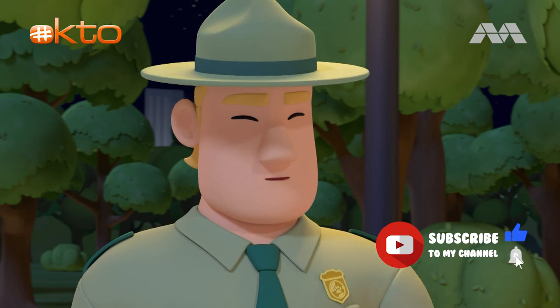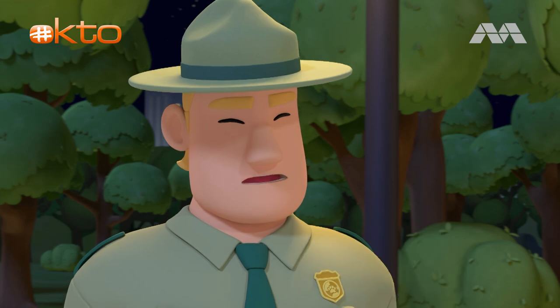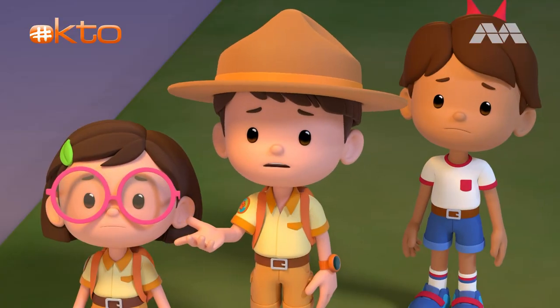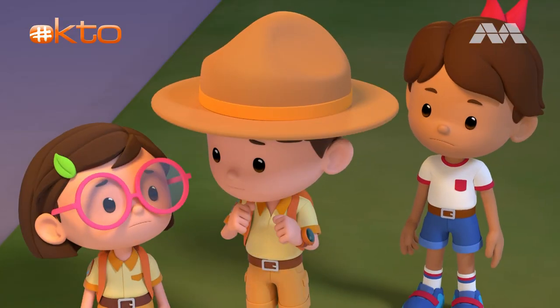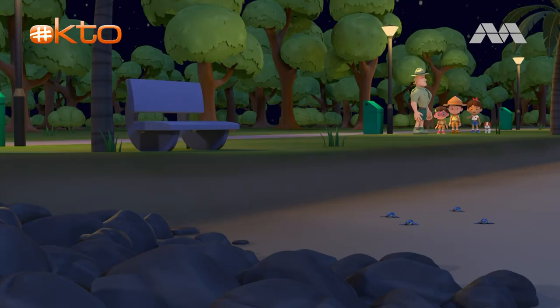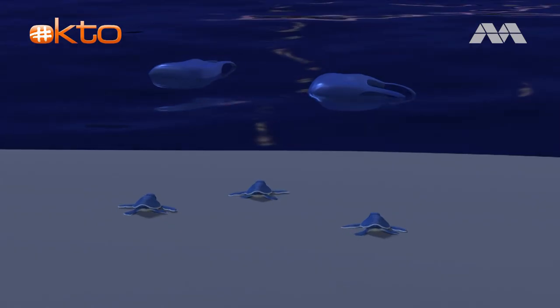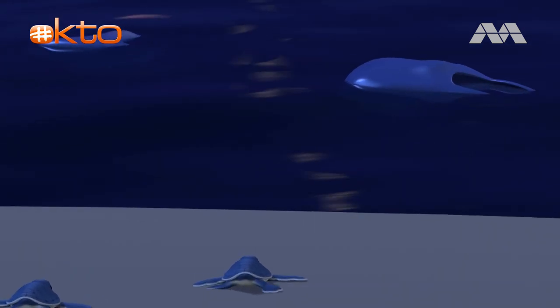Hawksbill turtles are critically endangered. We need to do our best to protect them. That means there aren't many of them left in the wild? We have to help as many baby turtles as we can. Whoa! Some of them are heading towards the rocks! They might get stuck there! And I see some trash in the water. The turtles could get trapped in those plastic bags.